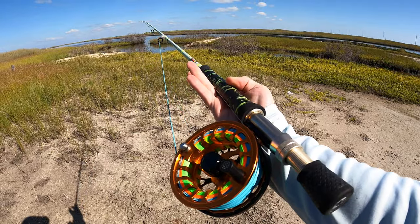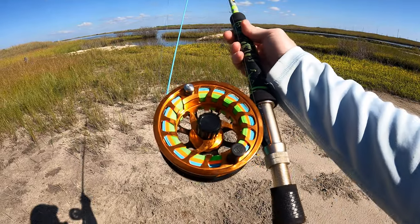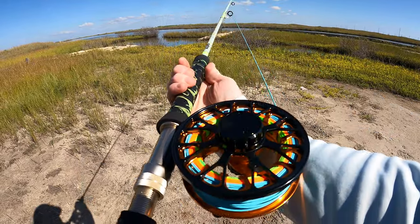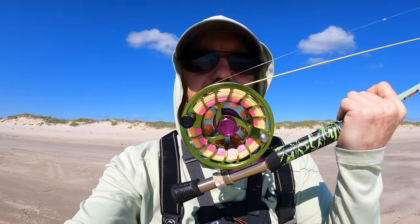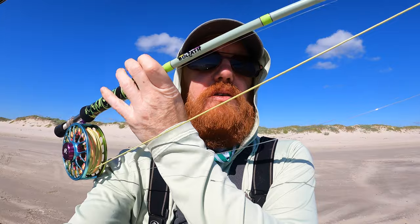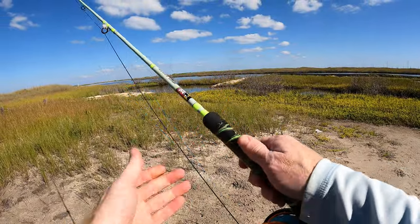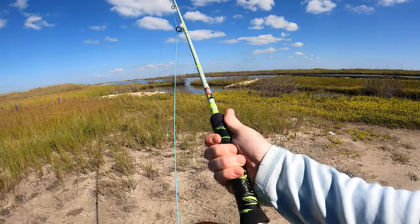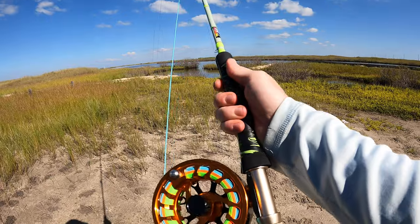I'm fishing with my 8-weight, my Risen Goliath rod. It's an awesome rod, and their whale reel. They actually recently just came out with a new color. I've got it from my 10-weight, and it looks great. It matches the rod. It's really cool looking. It's just a great all-around rod. I love the handle. This thing is super tacky. Even with slime on your hands from fish, you hold it pretty well.